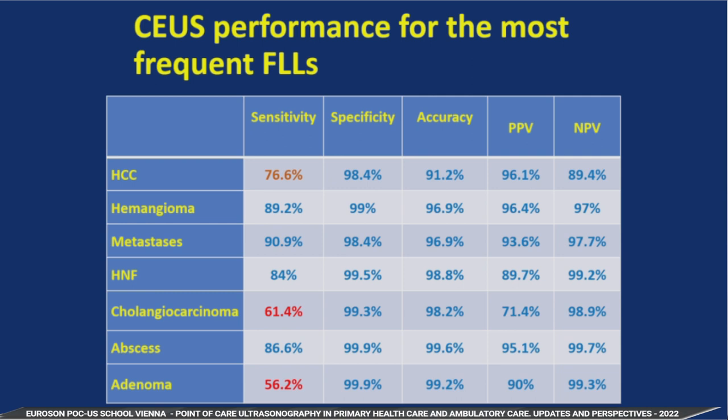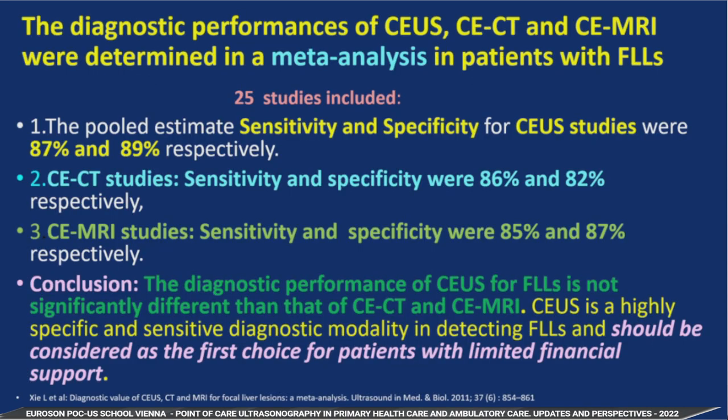Then this is when we first send this patient. When it's an unclear diagnosis, we send immediately to the second line imaging method. Here is an interesting meta-analysis. They looked at a comparison between contrast ultrasound, CT, and MRI. Why do I discuss this with you?